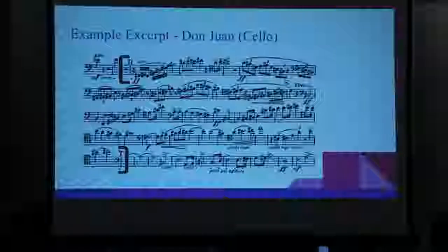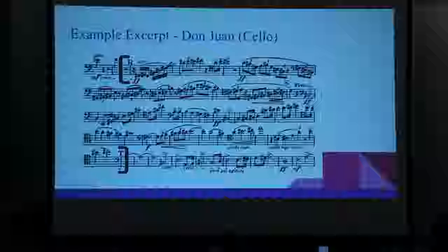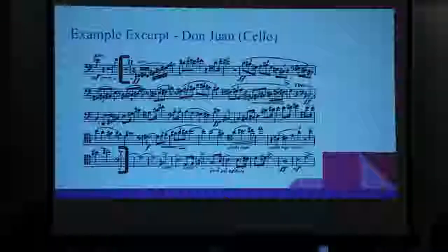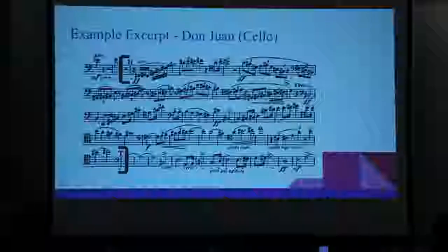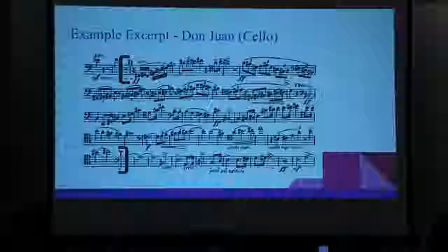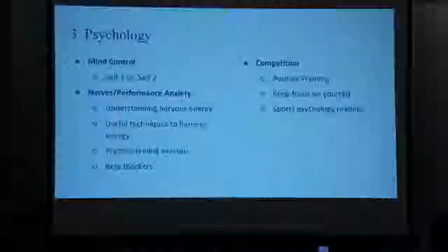Later on, after I'm working things up to tempo, then I start to add in more detail, like more dynamic contrast, more articulation differences and that sort of thing. And eventually then playing for people and making sure that I'm achieving what I think I'm wanting to achieve.